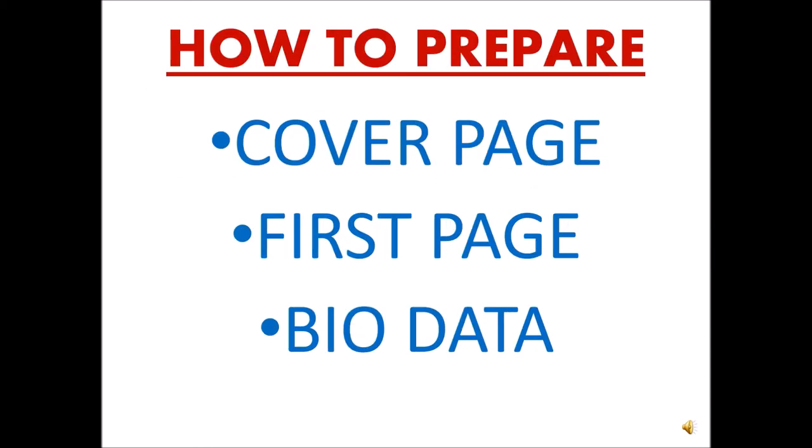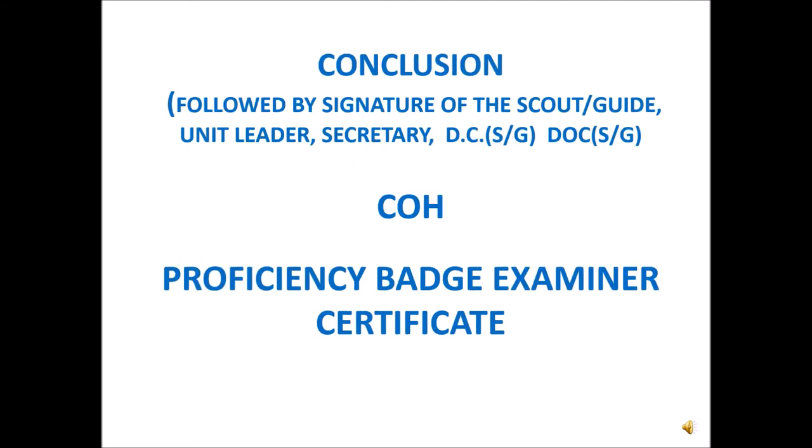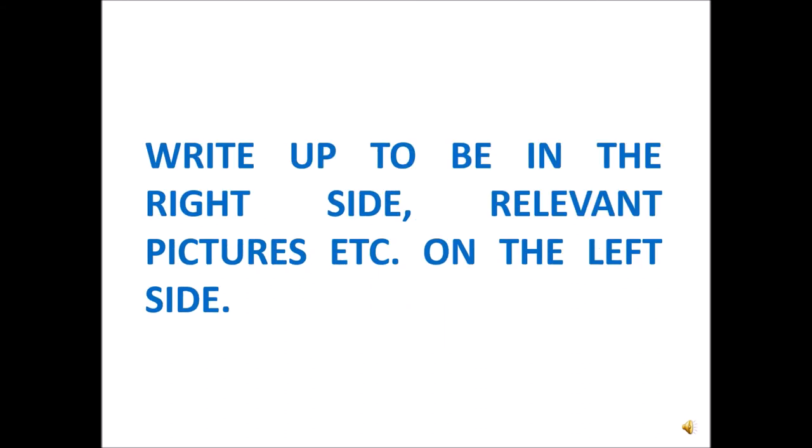How to prepare a proficiency logbook? A proficiency logbook should have a cover page followed by a first page, data, emblem of the badge, syllabus, requirements as per APRO, COH details, followed by conclusion, followed by signature of the scout or guide, unit leader, secretary, district commissioner, scout or guide, DOC, scout or guide, then COH, proficiency badge examiner certificate. Write-up to be on the right side, relevant pictures etc. on the left side.